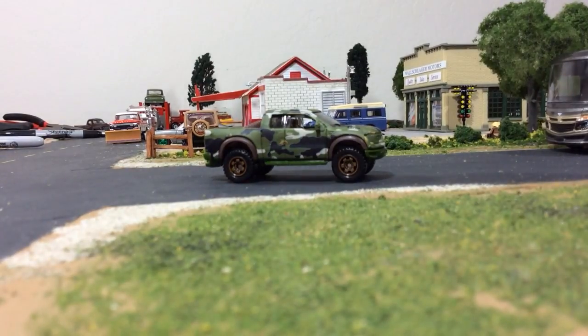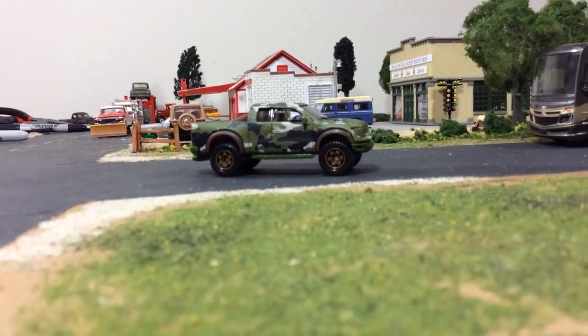This is a tough camera angle for the camera. Let me see if I can adjust it a wee little bit here.